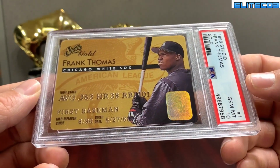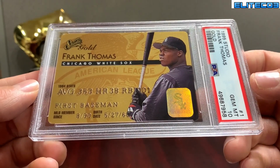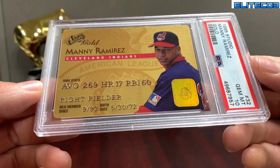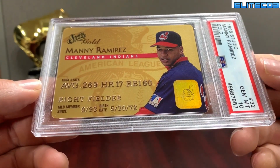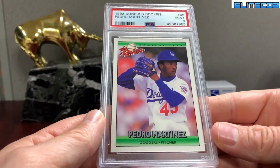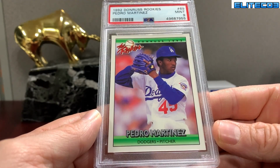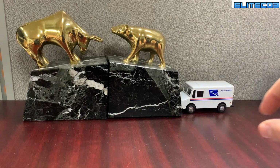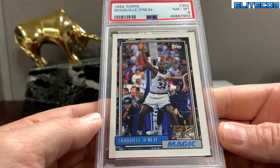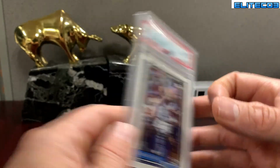Credit Card Gold Studio 95 Frank Thomas, and there's a Manny as well. So definitely keep both of these for their respective collections. There's Manny Ramirez. The rookie Pedro in a 9. Shaq, that's Topps base. That one's off center, right to left. That's the main issue. And that one gets an 8.